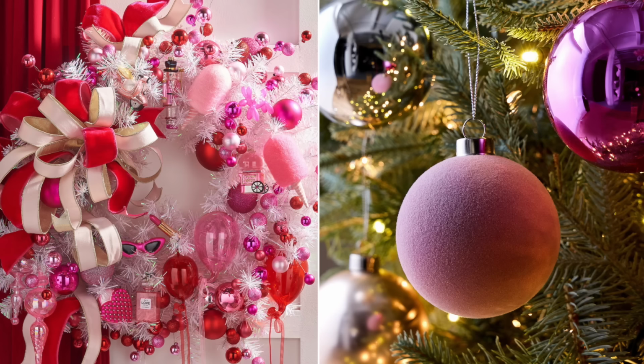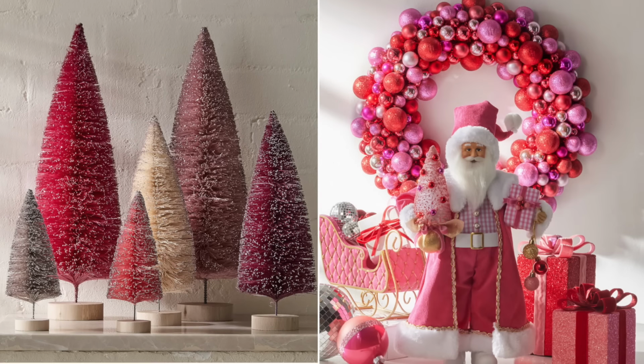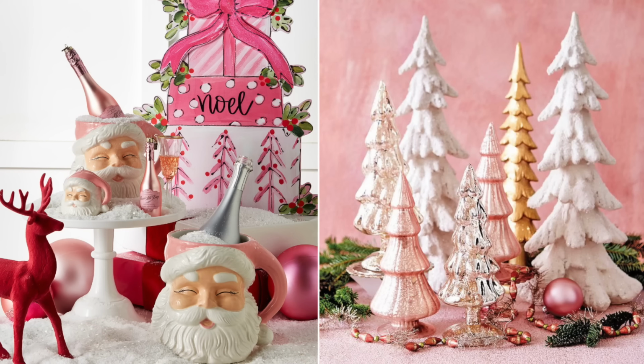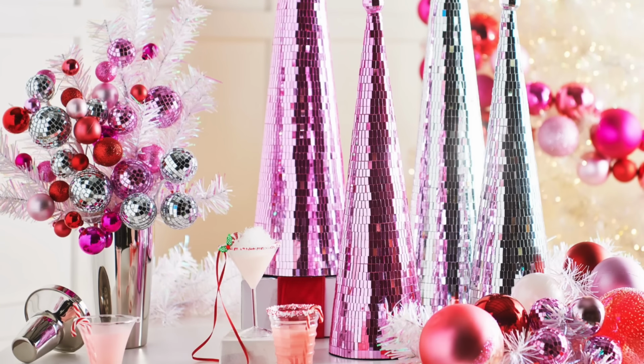I would say that fuchsia is particularly popular this season, but really you will find an abundance of all kinds of pink shades, from blush to rich magenta, so whether you prefer a soft and romantic look or a bold and eye-catching display, there will be plenty of options to suit your style. Think pink ornaments, garlands, wrapping paper, tabletop decor. You can really create a cohesive look throughout your home because there will be no shortage of beautiful pink decorations.